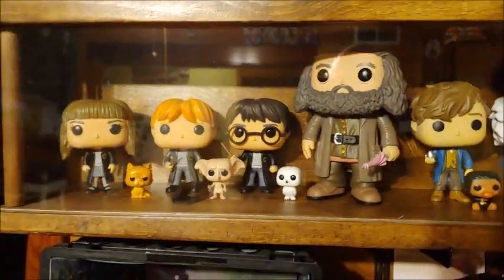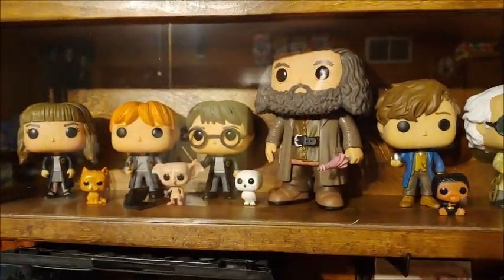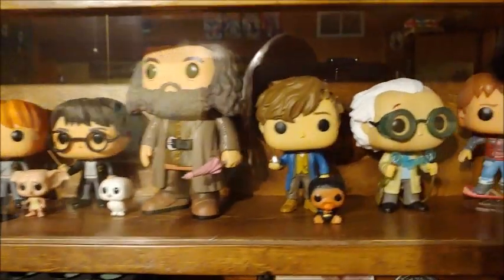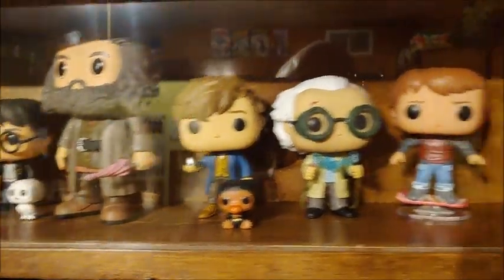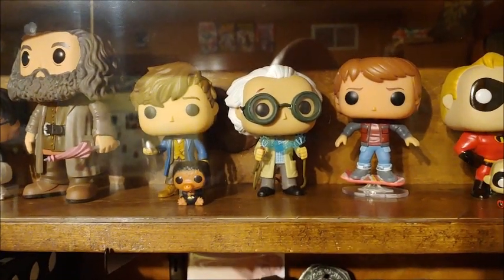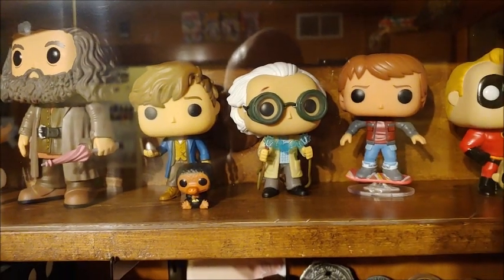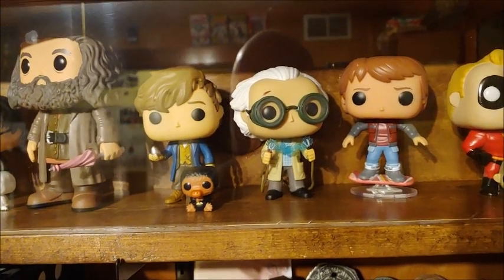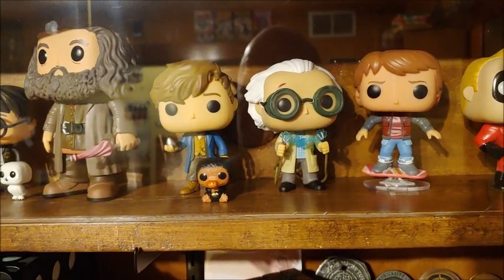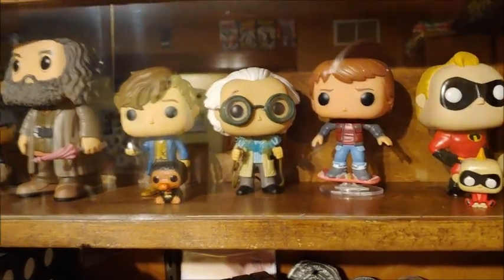Where's Hagrid? Oh, and you can't really tell in this video, but his head barely brushes the top, which is appropriate. And we have Fantastic Beasts. And this is my first pop ever. I never much paid attention to Funko Pops, but he came in, let's see, Loot Crate, October 2015. It was a Time crate. And so that's where I got him.